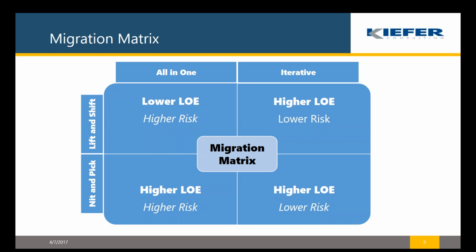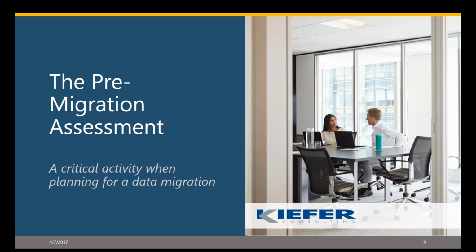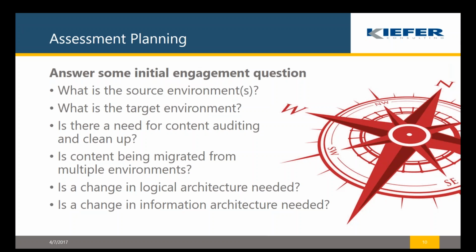So how exactly do you determine the best method and approach to take for your migration? Well, that is where the next step comes in, what we call the pre-migration assessment. A pre-migration assessment of your current environment is a critical activity for accurately planning a successful migration. Conducting this first will help you determine how difficult or easy your migration may be, and it might lead you to the best approach and method to take in your migration efforts.